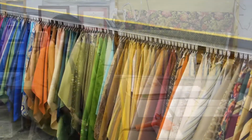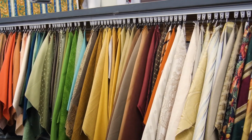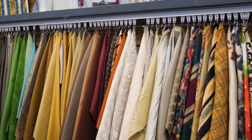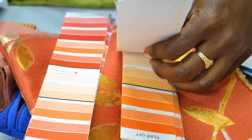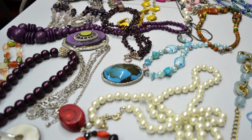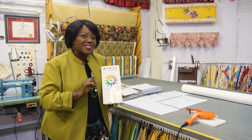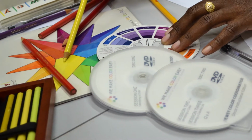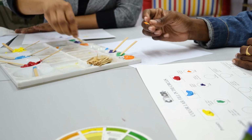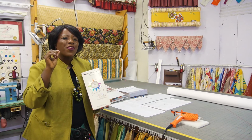Around the work table are several fabric swatches. These are used in conjunction with the Dewey Color Coordinator to teach students how they can accurately measure and coordinate colors. Coordinating colors is not a gift, it's a science. As the only Dewey Color instructor in the Caribbean, I use this system to bring clarity on why each individual has an innate response to the energy of the different colors.